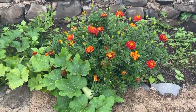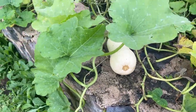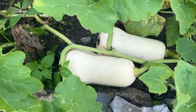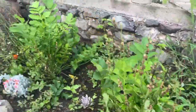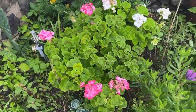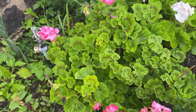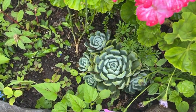Flowers are bright and pretty when it's wet after a rain. That squash is about ready to get picked. Cucumbers are coming to an end. A couple of butternut squash there. The chili peppers are ready. That one's beautiful. The leafcutter ants totally took all the leaves off of this geranium. But in 10 days, all the leaves are back, bigger and better. Nice little flower over there in the corner. Got some cacti in here also.